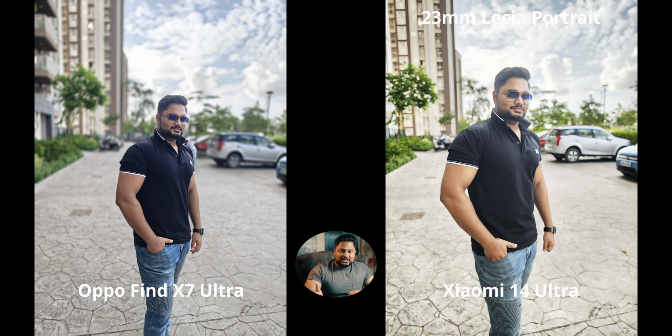And the contrast has been jacked up. That's kind of the way Leica portraits work. Also, I need to mention that the edge detection on the Oppo is not exactly perfect. Just look around my shoulders.